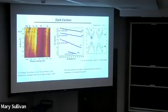The reason they were able to brighten this dark exciton is that although this transition is strictly forbidden for the in-plane dipole, the 2D material is not strictly 2D. It actually has a z dimension, so you have a finite out-of-plane dipole. This out-of-plane dipole is not forbidden, it's protected by this three-fold rotation symmetry and so on. So it actually has a finite radiation.